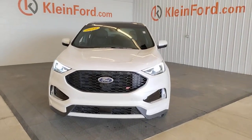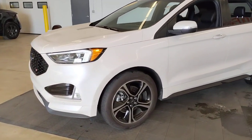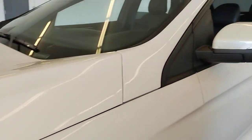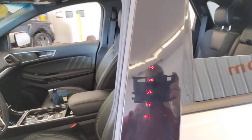Introducing the 2019 Ford Edge. This vehicle is an outstanding buy with fewer than 25,000 miles on the odometer. Get into a midsize crossover that knows how to make your life easier. This sleek Edge is loaded with powerful performance, smart tech, and features that optimize comfort and convenience.